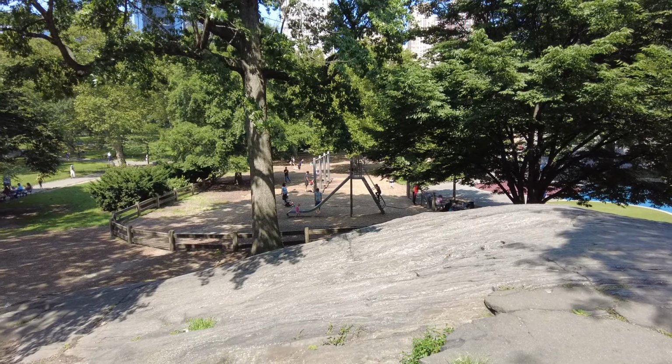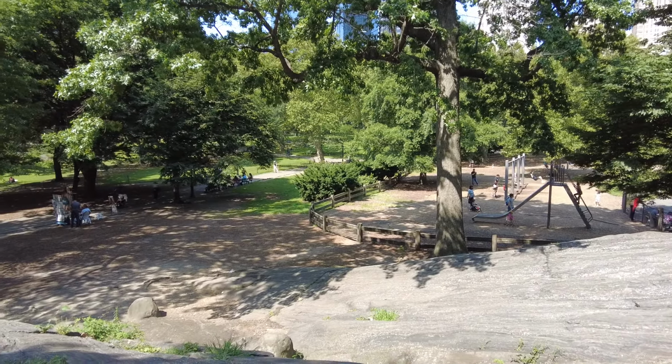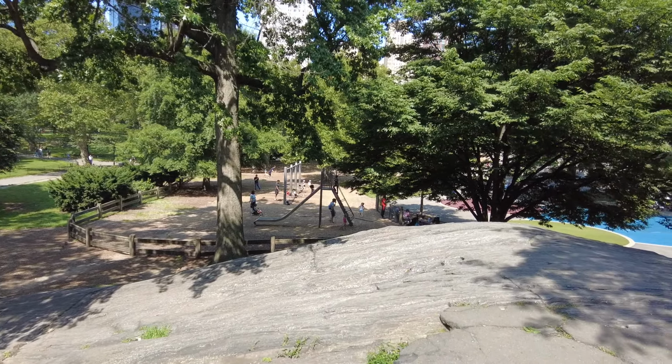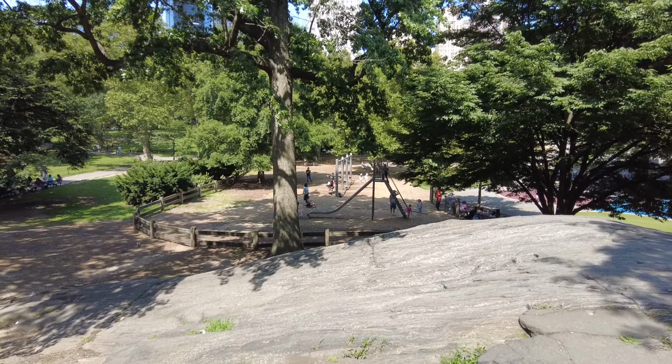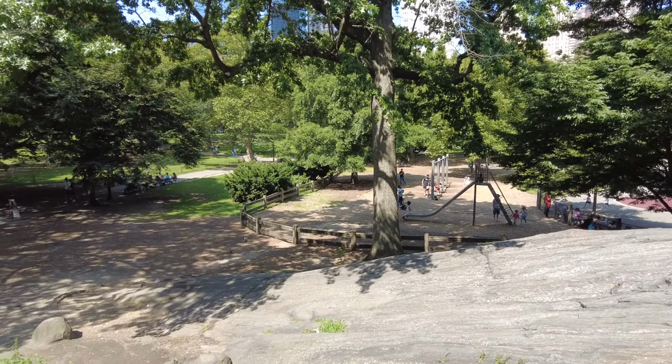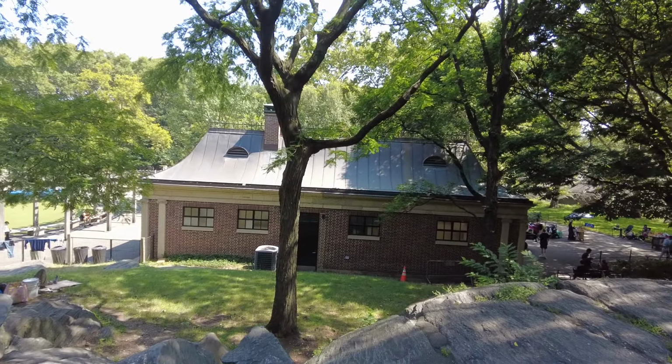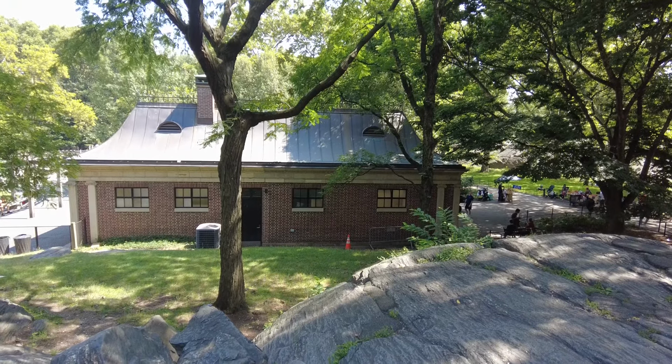Here at the south central end of Central Park, you have this little playground. So if you're dragging around the kiddos to see all the sights, you can bring them here and let them have a little fun. And you got a public restroom right there next to it too. So if you need that, there you go.